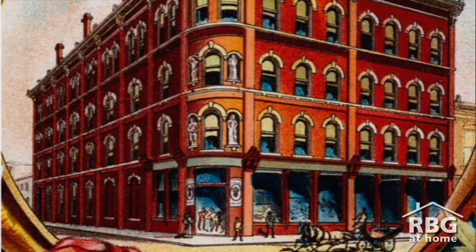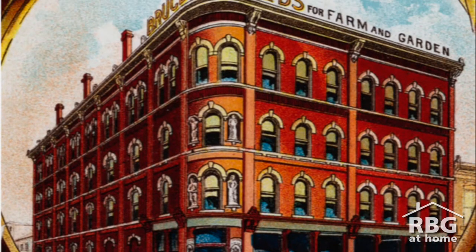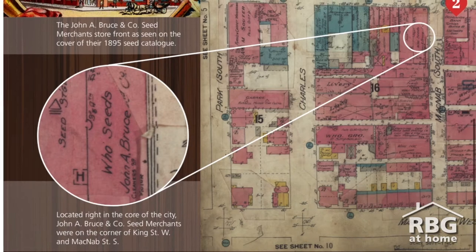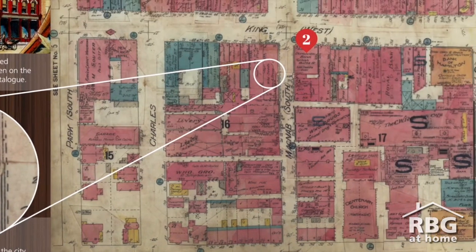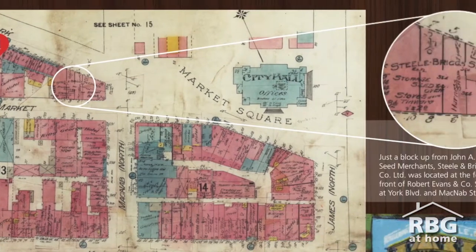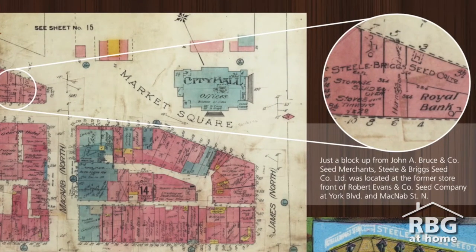Young Robert Evans started working for John A. Bruce Seed Company in 1858 at the age of 14. He worked for Bruce for several years before deciding that he wanted to open his own seed company. He opened his shop in 1871, just 2 blocks away from Bruce's Seeds warehouse.